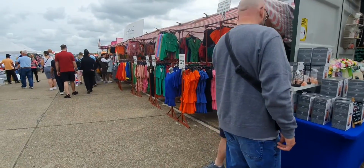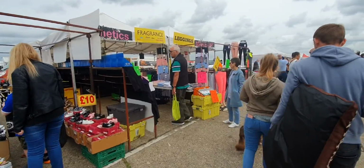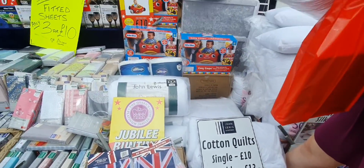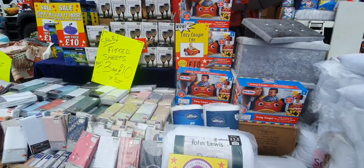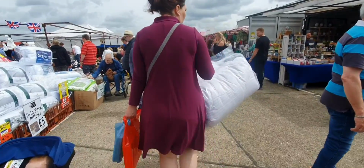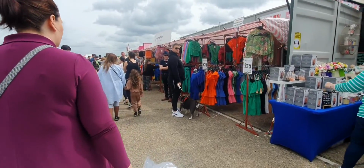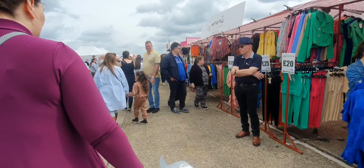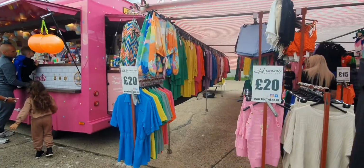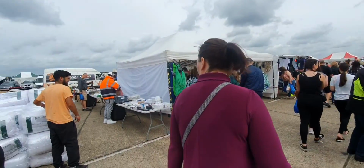Here you can get your rock salt lamps if that's something that you're interested in. Very calming. Duvets, king size duvets for £15, John Lewis as well. I think we'll have one of them. Oh, and some pillows, we'll get some pillows as well. So for a king size duvet and two pillows, it's just cost £20, so really reasonable, especially considering they're both John Lewis ones. More sweets for the kids.